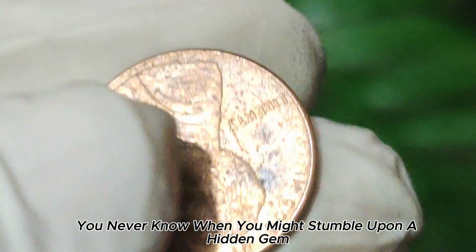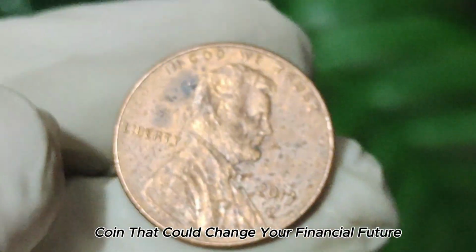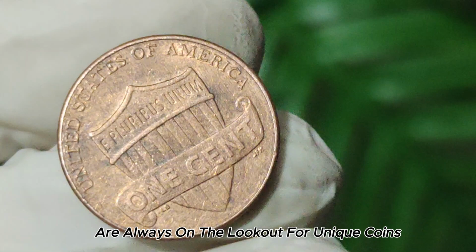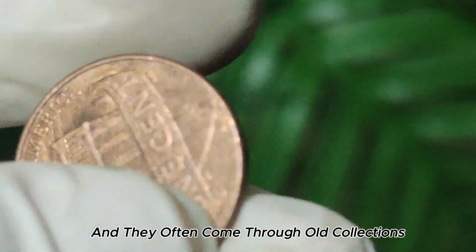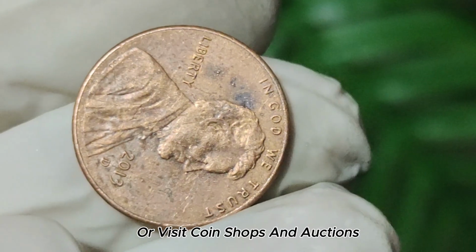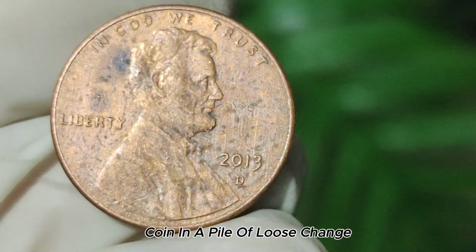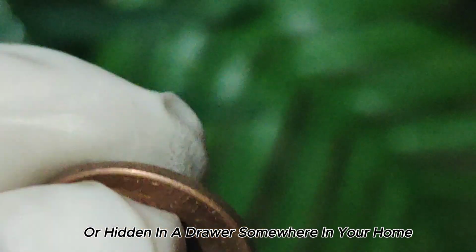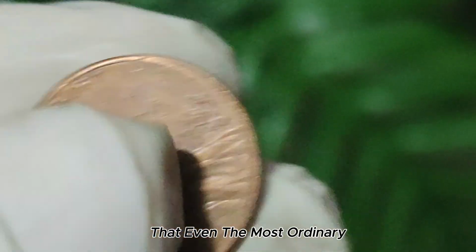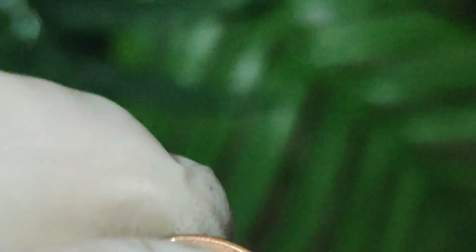You never know when you might stumble upon a hidden gem, a rare error coin that could change your financial future. Coin collectors are always on the lookout for unique coins, and they often comb through old collections or visit coin shops and auctions. You might find a valuable coin in a pile of loose change or hidden in a drawer somewhere in your home. So, keep an eye out. And remember that even the most ordinary-looking penny could hold the potential for a big payout.